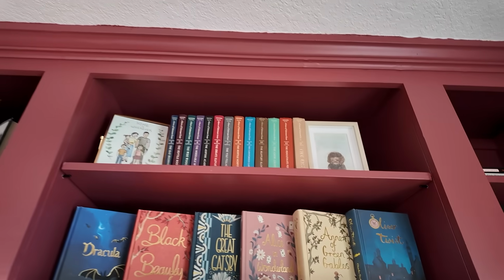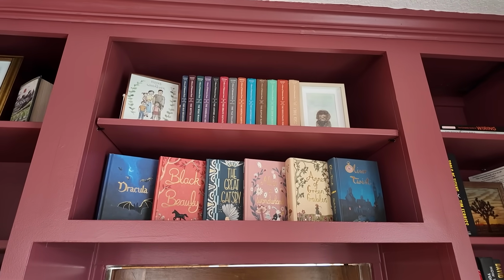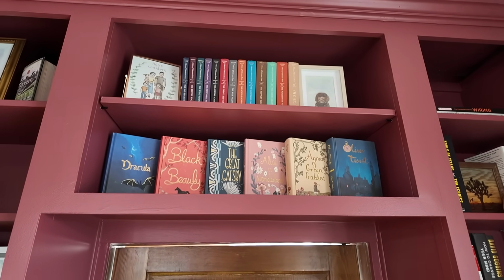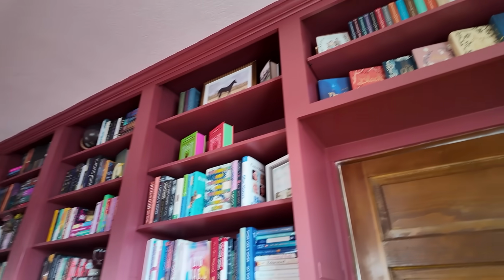A Series of Unfortunate Events, low-key, was my favorite binge when I was a kid, because they're just so hilarious and dark. I think that's where my dark side comes from. And then I've got some gorgeous classics that were actually sent to us by our followers. I have an Amazon wish list, and people buy them for me, and it's so sweet.